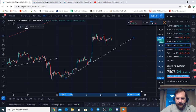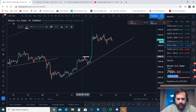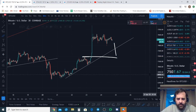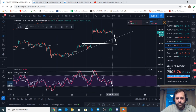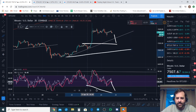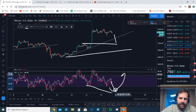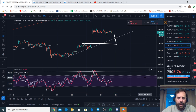I would like to see price come on down here. I'd like to see it come down to this region right here. Retest this. Get way oversold right here. That would give us our move here, and then our move there, and so that would give us hidden bullish divergence with a majorly oversold condition and a clear momentum to the upside. So really watch that divergence here.